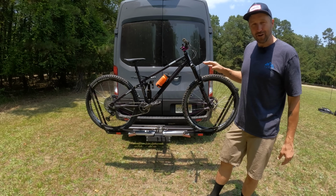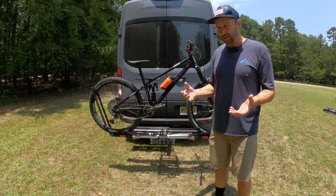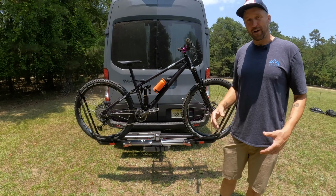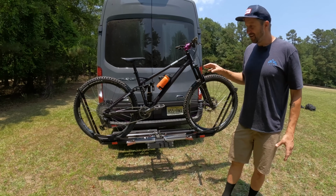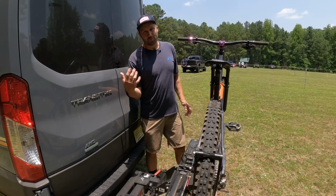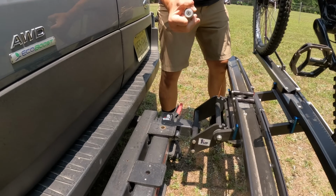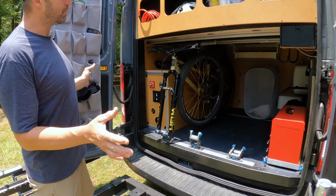So there's storage for up to 4 bikes inside, but it's so much more convenient if I'm just running around town, going to the bike park, shuttling, to be able to put the bikes on the one-up rack. I don't have to take the wheels off or anything like that. That allows me to swing everything out of the way and then get in the back doors where all the magic happens. This back is completely custom.